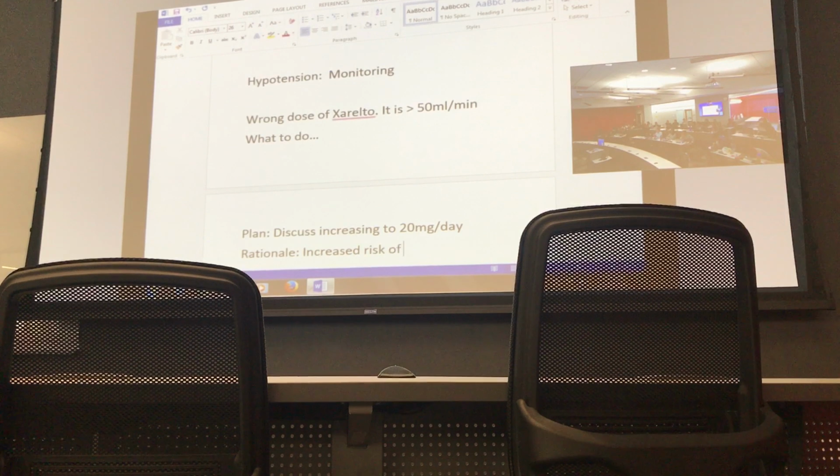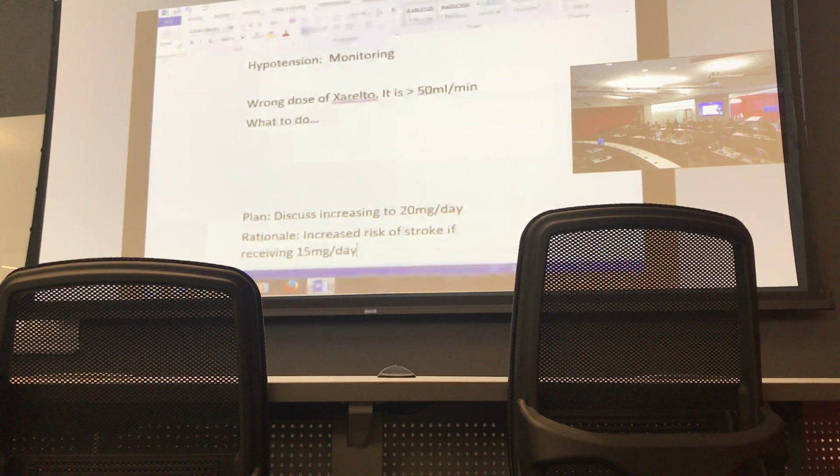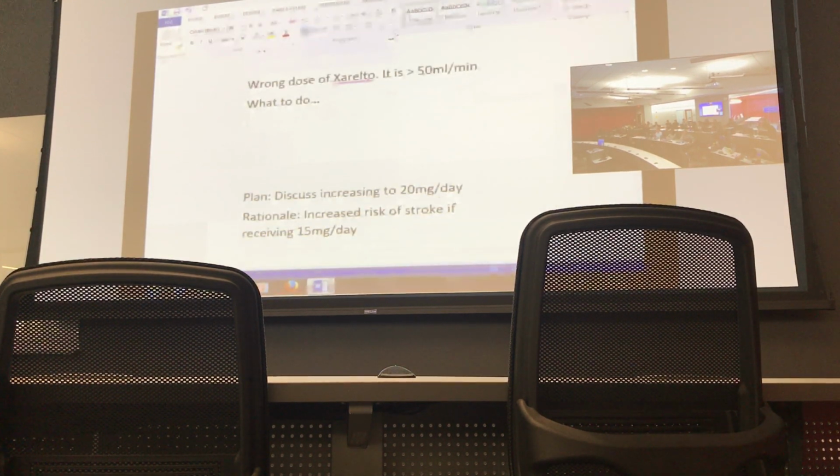So, I agree, rationale, increased risk of stroke if receiving 15 milligrams per day. Okay? I agree. So that would be something you would talk over with the hospitalist or whoever's admitted the patient. Say, hey, I know they're supposedly, because what you may find is actually that was entered into the med rec wrong. It wasn't 15, it was actually 20. Somebody hit the wrong drop down button. Oops. Right? Don't assume that they did the right thing, okay?